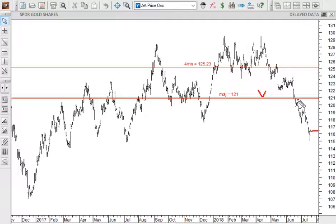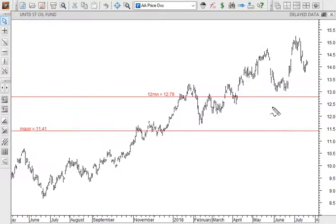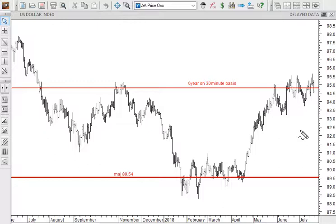but as I also said, if price is below this level, 121, as long as it remains there and doesn't migrate lower, which it could, it hasn't yet, we are still in a weak price location, and really that may happen. We may see the controlling price fall, but until that happens, we have to say that price below 121 is a weak position. 12 months for USO, the oil fund ETF, remains at 12.79, and as I've been saying, in the longer term, as long as the price remains above that level, it's still strong.